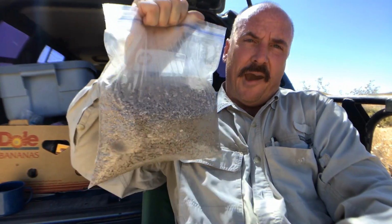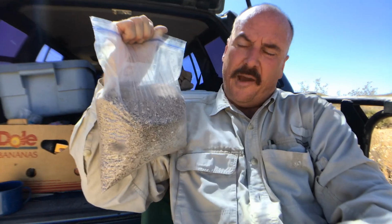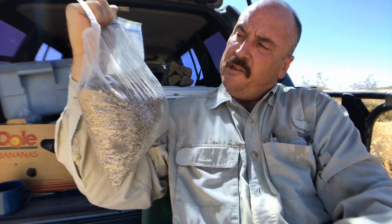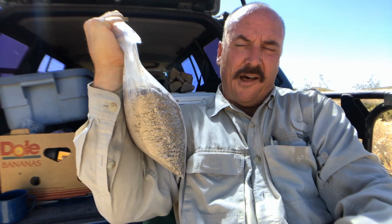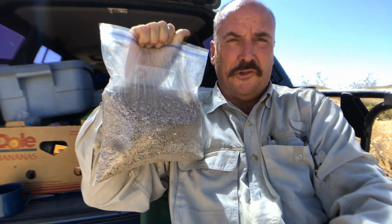This is a big bag of concentrates. Normally my concentrate bags are about half of a quart. This is more than half of a gallon Ziploc. It's heavy. There's a lot of heavies in here. Hopefully there's some decent gold to show you guys.